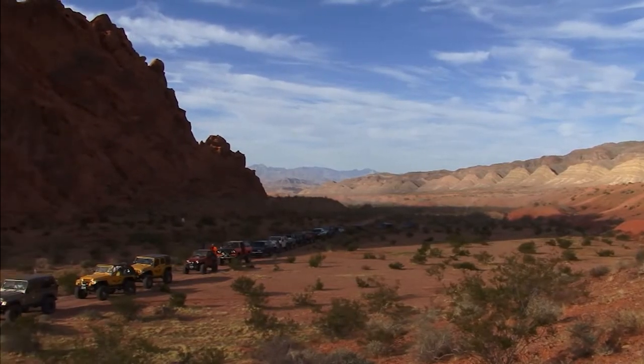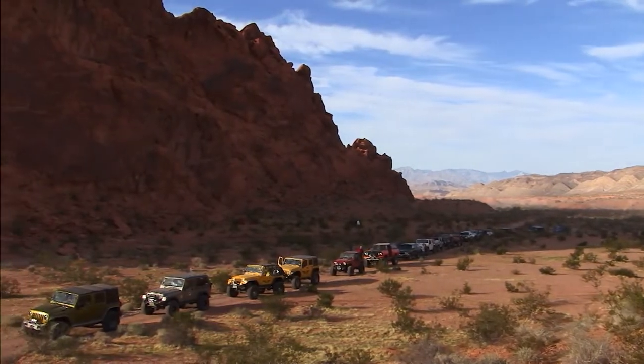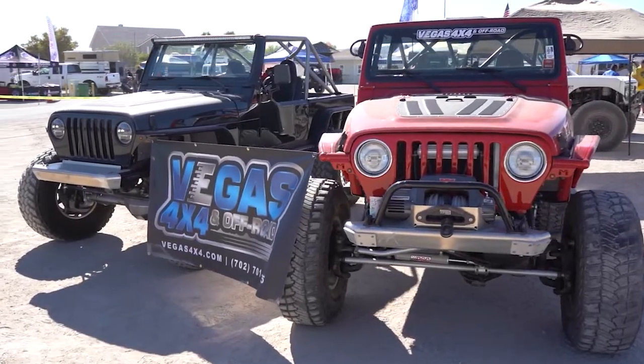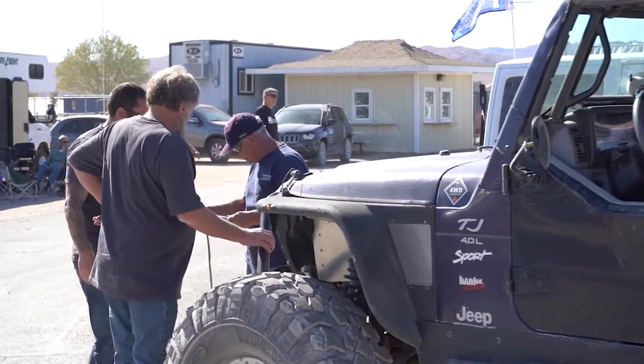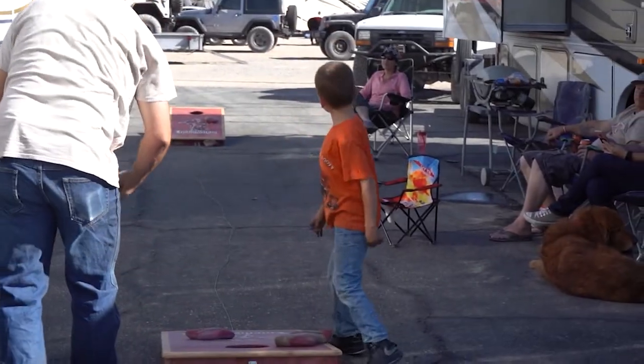It's not just individuals going on a ride and going back to their trailer or their tent. They go on their ride and then they come back, and as a big family, sit around, visit, talk back and forth. It's just wonderful. As far as we can tell from past history, Hump and Bump started in 1992 or 1993 up here in the Logandale Trail System.